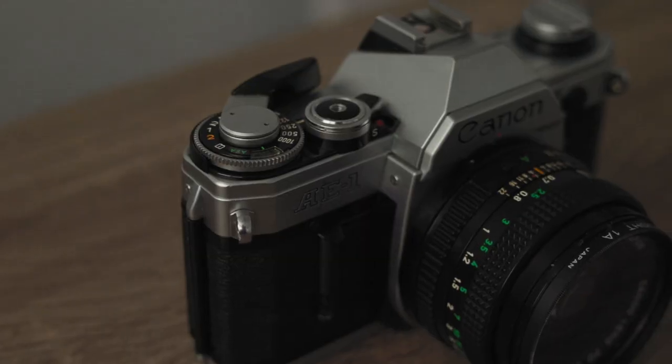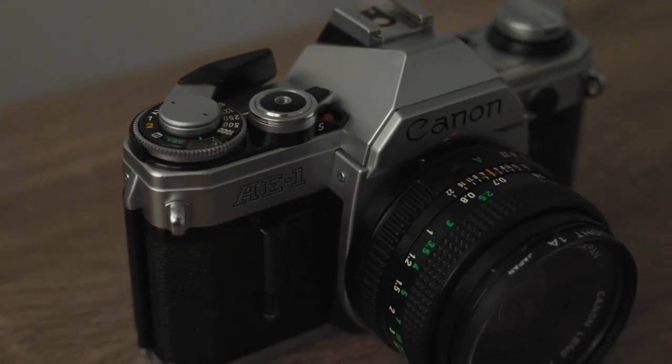As you can tell by today's video, I bought a film camera. So, without further ado, the Canon AE-1. I am finally part of the film community. I've been shooting film for about a month now. I've had this for a month.